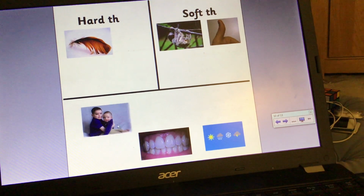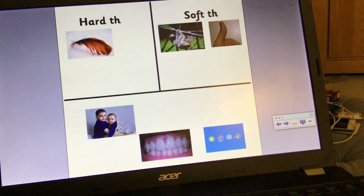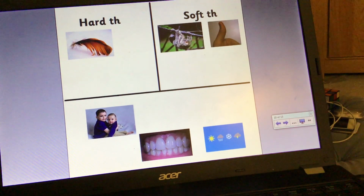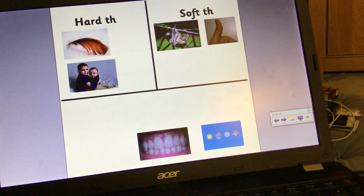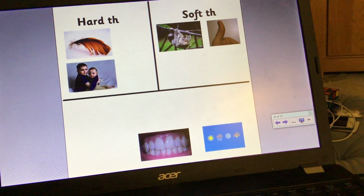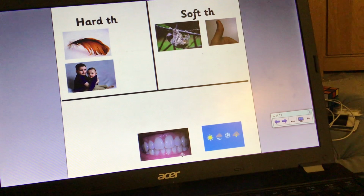Now then, we've got some brothers here. Brother. What type of sound do you hear in there? Hard or soft? It's a hard. Make sure you're making the sound correctly by putting your teeth onto your tongue. Let's try the next one.